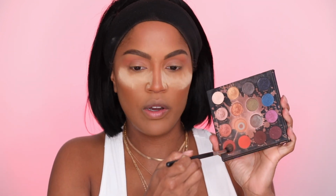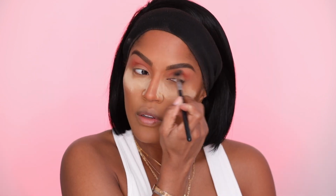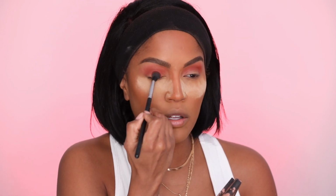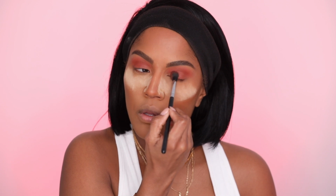All right, now I'm gonna go in with Revenge, which is like an orangey, reddish brown. We're gonna go back and forth in the crease. I feel like no matter your skin tone, this type of color is gonna look good. All right, now what I'm gonna do, ooh, yes, is use my fluffy brush and just pack the color all over the lid.